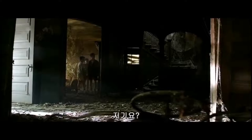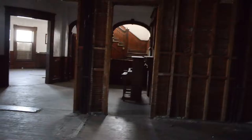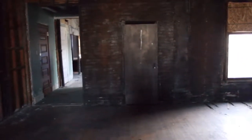So this is the before and what it actually looked like in the movie, and this is after when we went to go explore it. Everything's just taken out, but it all is exactly the same. Okay, we're going to check out what's in the dungeon last.